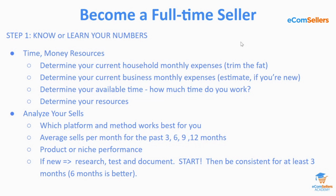Then determine your available time. Time is huge. A lot of people want to do this business, but they can only commit 5 hours a week. Now, can you do this business at 5 hours a week? Yeah. But I wouldn't expect to make $10,000 at 5 hours a week. And when you're first starting out, you're going to have to invest a little bit more time, whether you figure out how to double yourself by hiring a VA or something else, which is something you can figure out later.